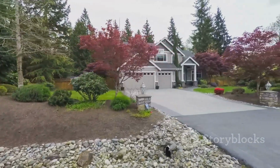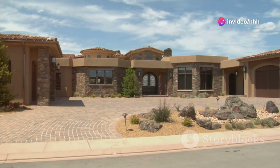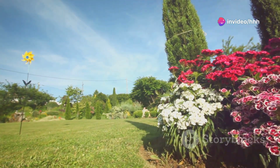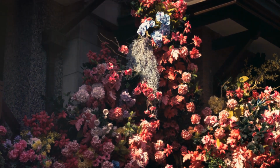We all know that feeling when you pull up to a house and think, wow, this place is gorgeous. It's that moment when the exterior of a home speaks volumes before you even step inside. You know what I'm talking about, that instant curb appeal. It's the combination of elements that make a home inviting and attractive at first glance.